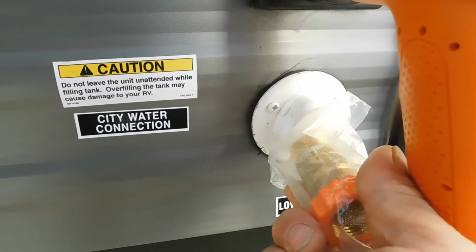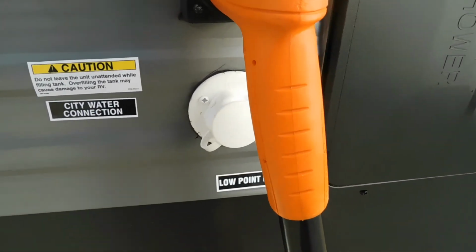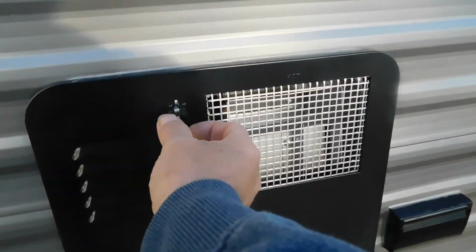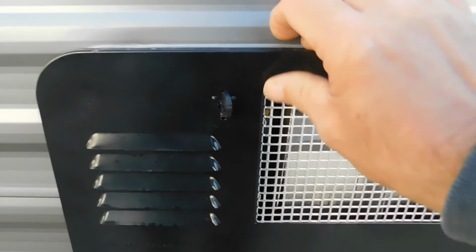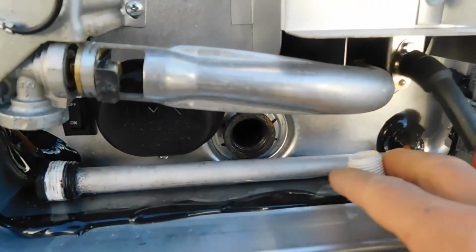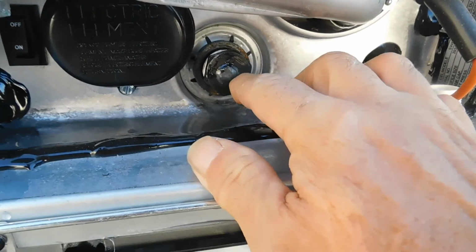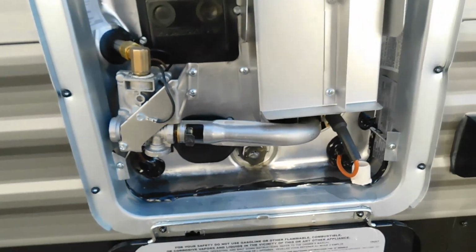So once you have your city water connect plugged in and your hose hooked up, don't turn it on yet. We're going to find your hot water heater. So over on your campsite, just to the left of your entry doorway, is your hot water heater. All we're going to do at this point is make sure our plug is back in. Return your drain plug. I believe that's 1 1/8 inches. Once your plug's back in, you can go ahead and turn your hose on.